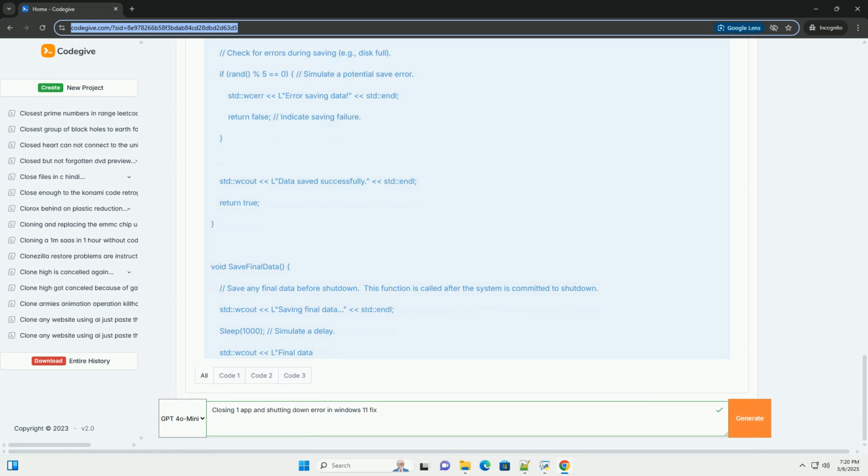Open Event Viewer; search for it in the Start menu. Expand Windows Logs, Application. Look for events with error or warning levels that occurred right before or during the shutdown attempt. Pay attention to the source and event ID fields of these errors. The source often indicates the application involved. The event ID can help you research specific error codes. Also, check the System log under Windows Logs for hardware-related issues or driver problems that might indirectly contribute to application hangs.